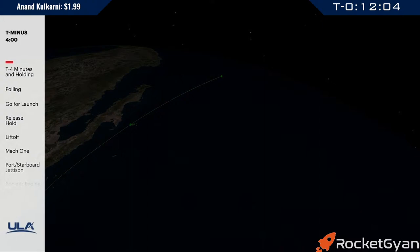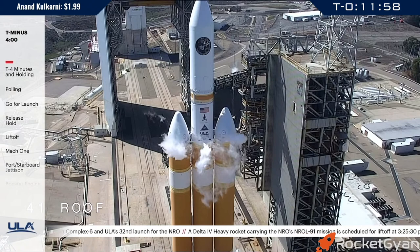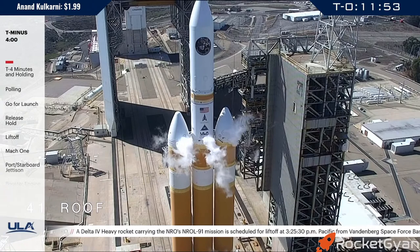national security mission. And obviously they will not tell us the whole rocket profile because this is a classified mission, hashtag classified, top secret.